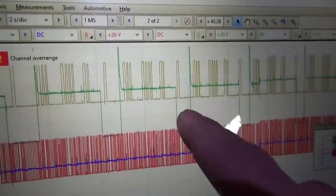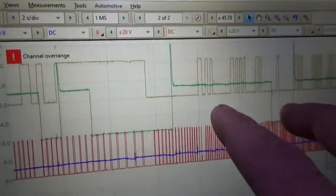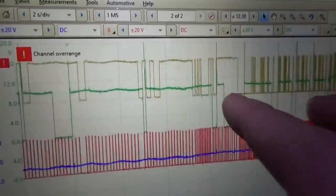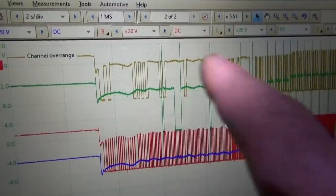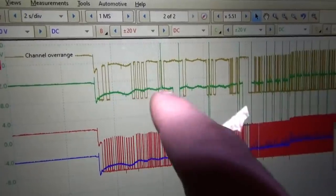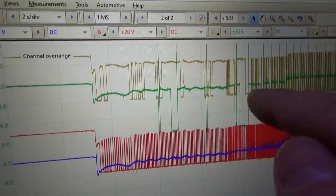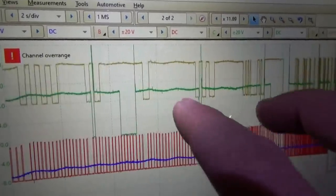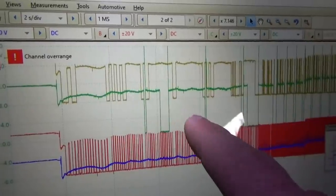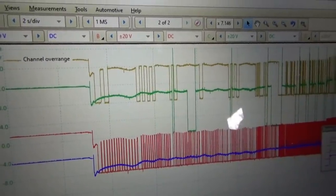3, 4, 2, 1. 3, 4, 2, 1. 3, 4, 2, 1. But right here, when we're cranking, this is messed up. We have 2 and then it stays high. It should be default low with pulses going up. So, good thing we checked that. Cam sensor looks to be failing.